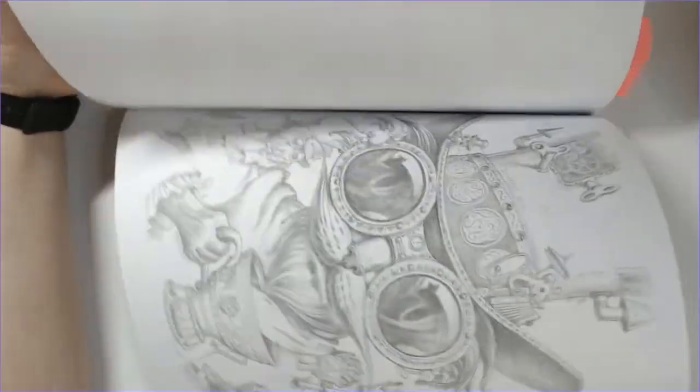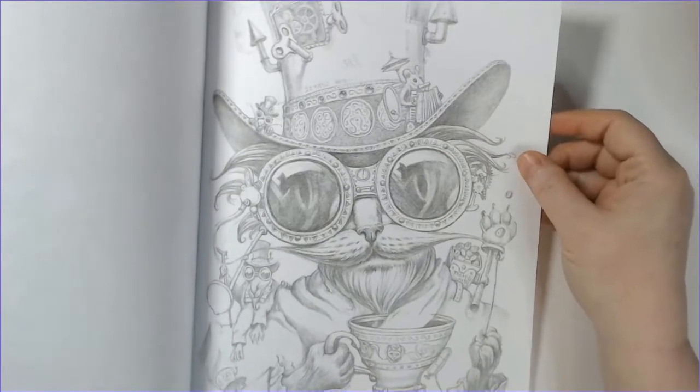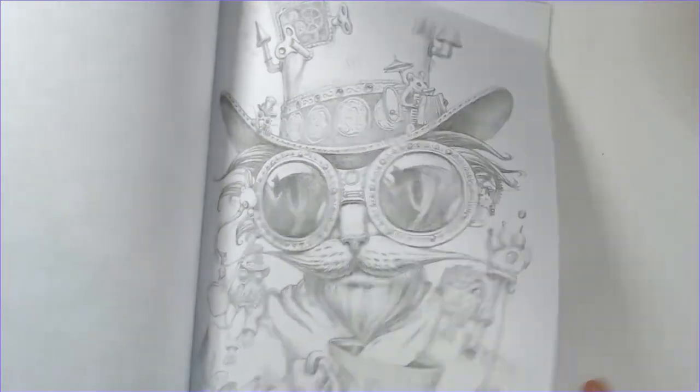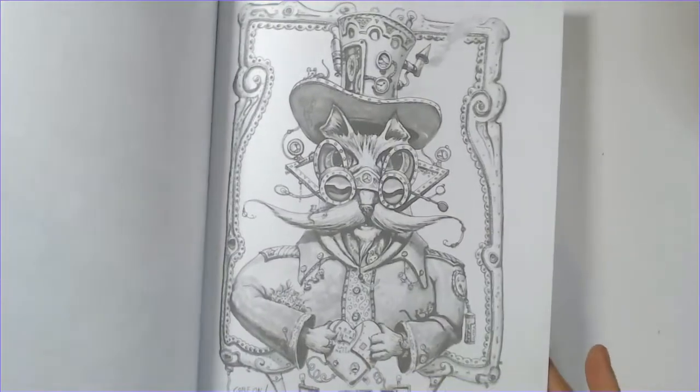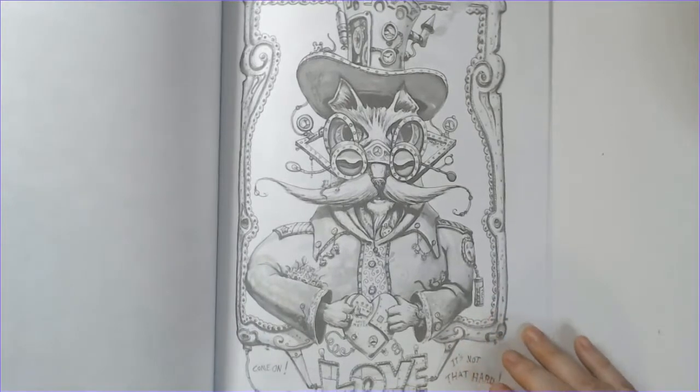See, I looked through these. I was just flipping over the duplicate. Every time I look through these books, and it's like I already had a stack of books to color, and then I look through these and I'm like, oh look, more pages I want to color.